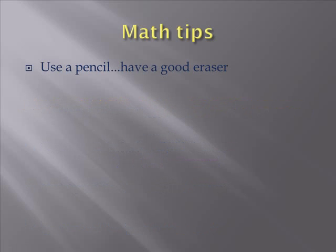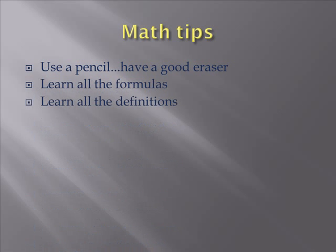So, math tips. First one, use a pencil and have a good eraser. Learn all the formulas. And through math, it doesn't matter if you're talking algebra, trig, calculus, there's millions of formulas. If you don't know the formulas, you're never going to be successful.